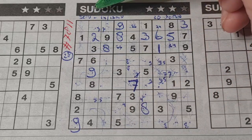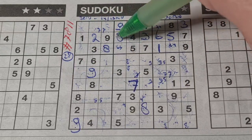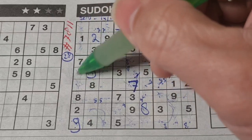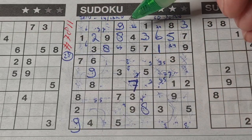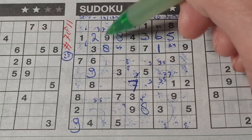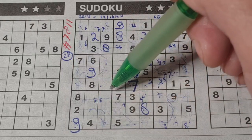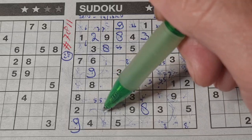How about 4 missing numbers in this first column? One of the missing numbers is 6. We have a 6 in this big square. No 6 in these two boxes. So the 6 could be here, could be there. Then 9, 8, 6. Need a 6 here. Need a 3 here. Yep.